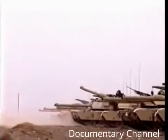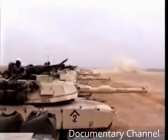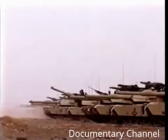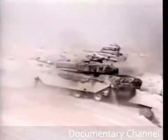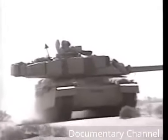The Abrams 120mm gun, combined with a more advanced fire control system, allowed it to engage and destroy Iraqi tanks at long ranges before the Iraqi tanks were effective. The British counterpart to the M1A1 Abrams was the Challenger tank, which had many of the same advantages over Iraqi tanks as its American cousin.